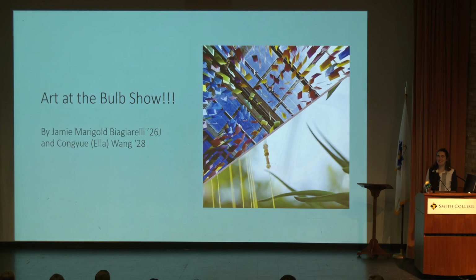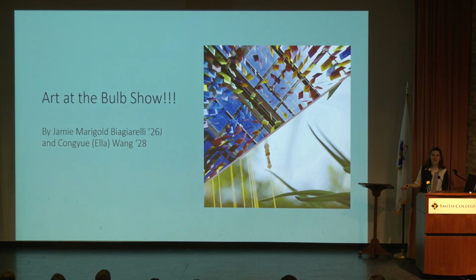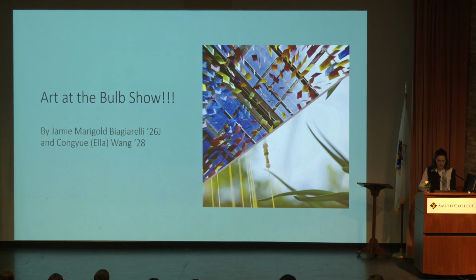And last but not least, we don't take any credit for this, but I'm just so excited about it. There's going to be Art at the Bulb Show, which there has been for the past few years, spearheaded by the great Lily Caron. And the art is made by Jamie and Ella, and you can see some of it here, and you will see it in a second when you go over.